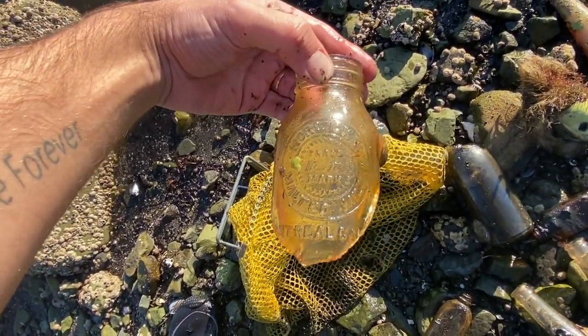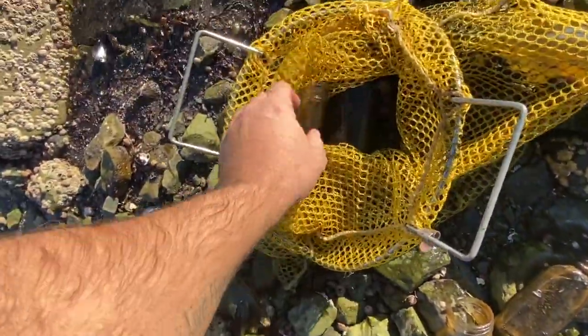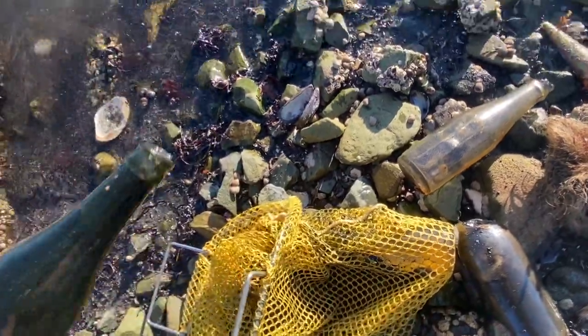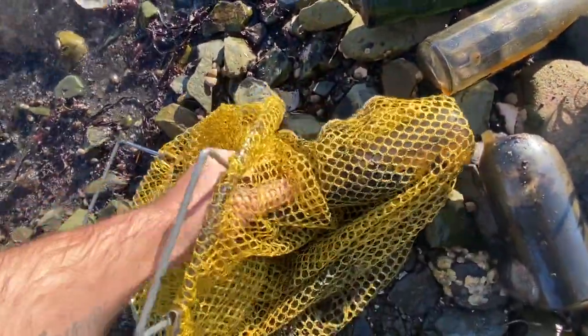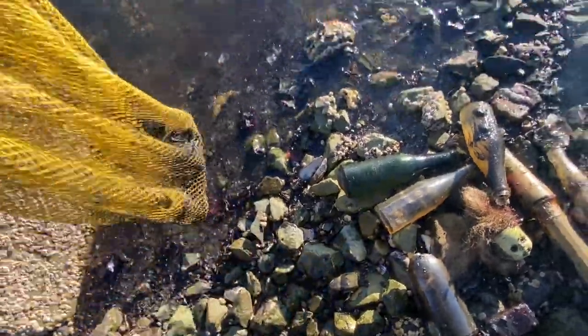Be careful, I don't cut myself. I took that just because it had some writing on it, even though it's broken. It's a screw top, just a mason jar. Ketchup bottle, then another kind of beer bottle there. And what's this? Yeah, one more ketchup. I think that's it. That's it.